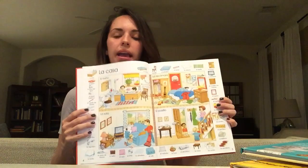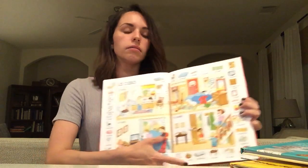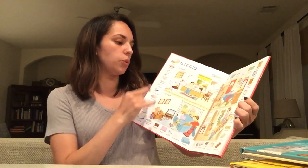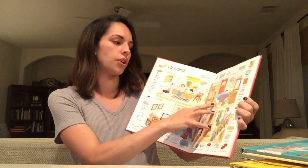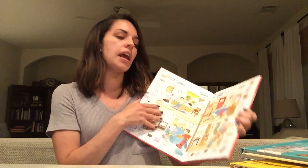It's a look and find book, and we'll just go to one page for like the whole month, and we'll learn all of the words for, what is this? For the house, around the house. And we'll learn all these words. They get to find the item in the picture as we're learning the word, so it's more interactive. I think that these are really great.